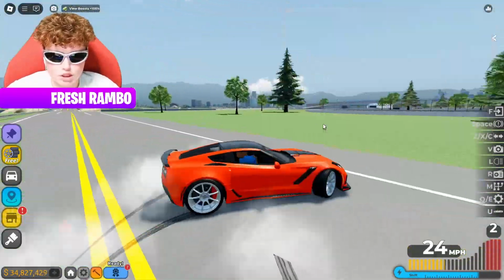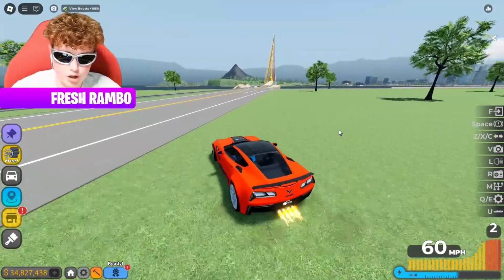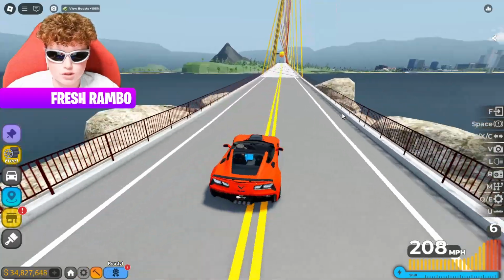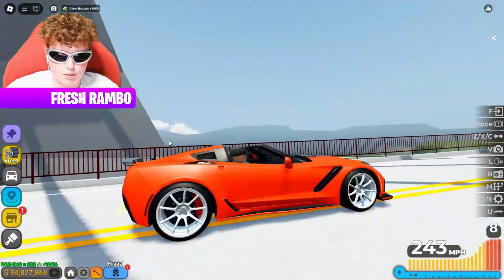So far, that's been the cheapest car on this list, and this one's also the convertible. So we didn't get the original 2017-19 Corvette ZR1 with the huge spoiler.